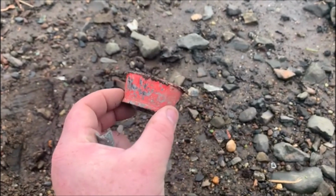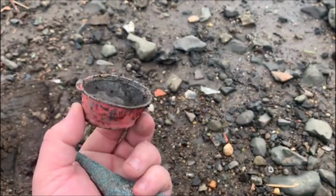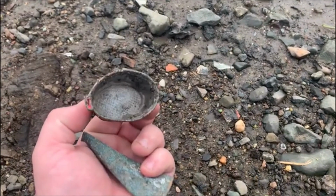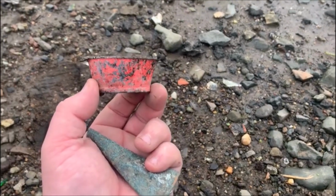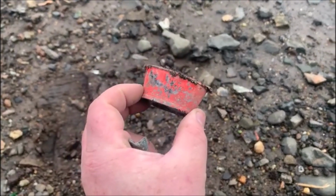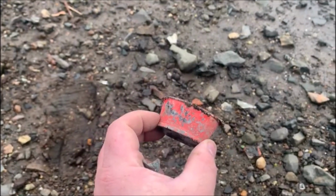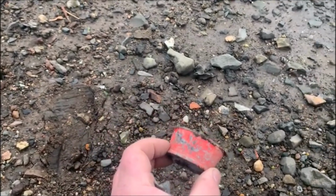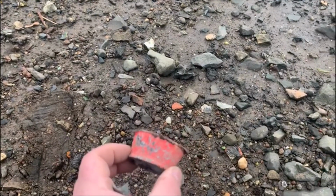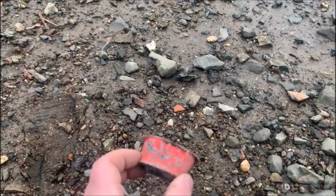Amazing, eh? All sorts of odds and ends on here. That's what I love about this tip. You do find all sorts of odds and ends on this lovely little tip. So let's keep going and see if we get anything else. I'm sure there must be a part of this tip that's undone. It's got to be. I've yet to find it.